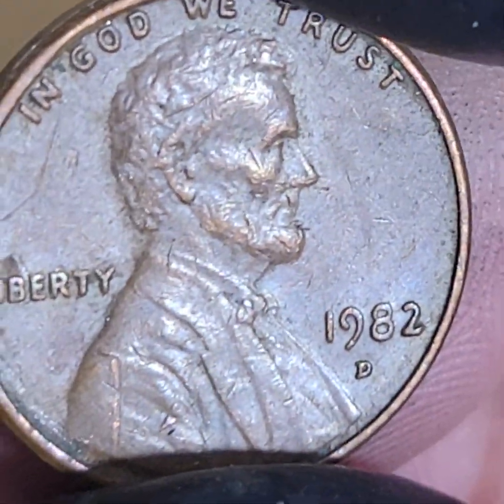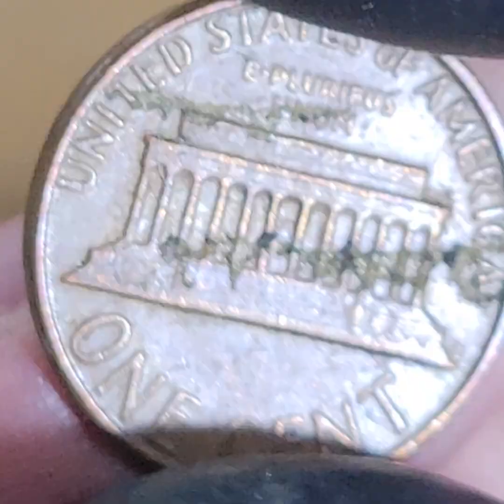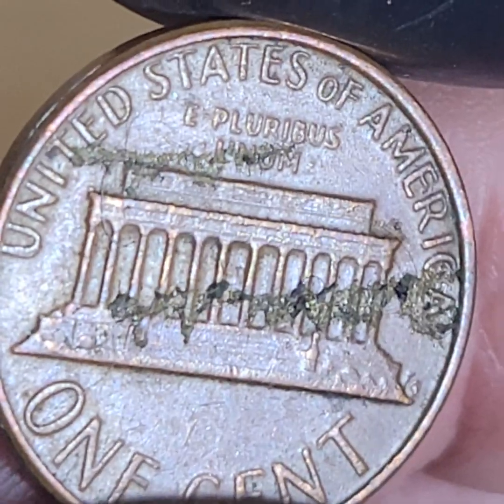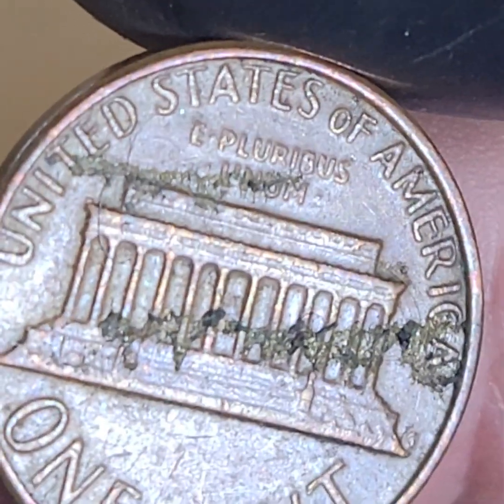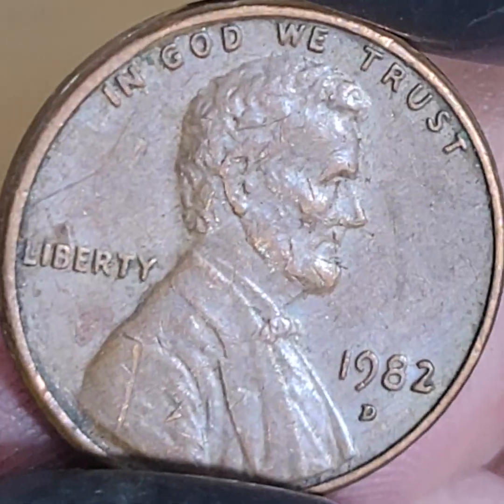82D. If that was the small date, forget about it. It'd be big money. It'd be big money if that was the 82D copper small date.